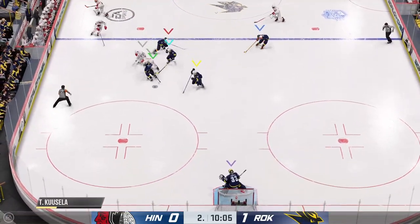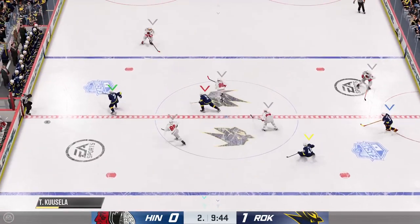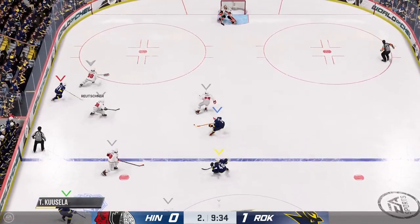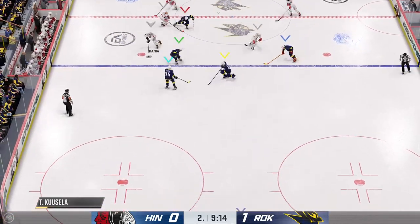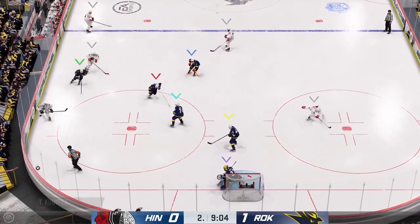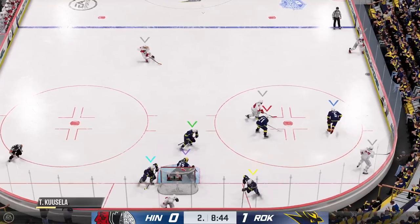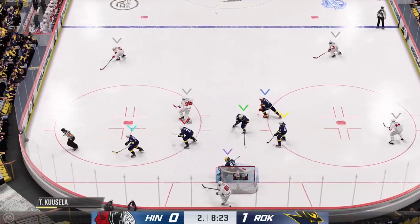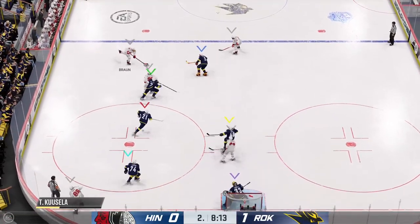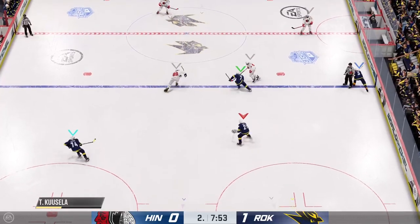The Aces take it along the wall. Can't make it work. And the extended stick ends that one. From the right wing, he moves it to the middle. Oh, and that's poked away in the offensive zone by Steffen. Sends the pass down low. Scooped up along the wall by Braun. Great save by the goaltender on that one.